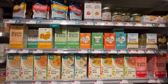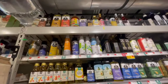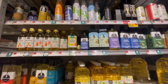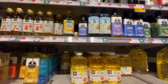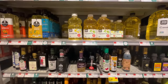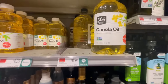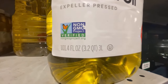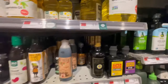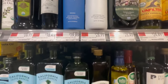So if you're missing some Asian flavor, you can actually get the ingredients from here. Even the exotic oils that you might not be able to find in other stores, they have quite the selection here. So these are their 365 line. Sometimes I've found that the prices are actually cheaper. For example, this one is $8.99. That's not actually bad. It's not bad for that size.